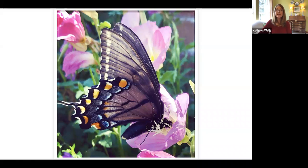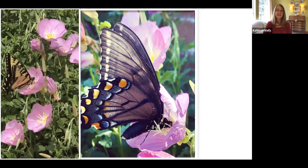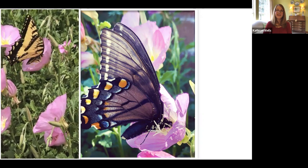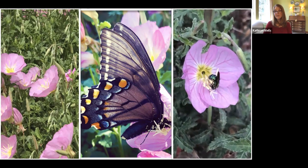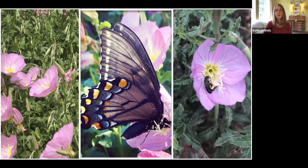So you might recognize this as pink evening primrose, which is Oenothera speciosa. And what we're looking at right now is a dark morph eastern tiger swallowtail. And this is an eastern tiger swallowtail. Really getting that pollen. So beautiful. And then here we have one of our native bees. That's a green sweat bee. Also, if you hear splashing in the background, our Labrador retriever Pearl was taking a dip in the pool when I took that video.